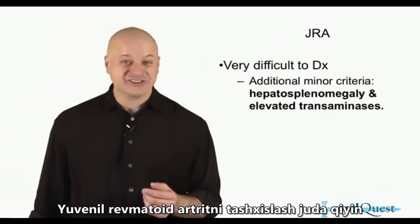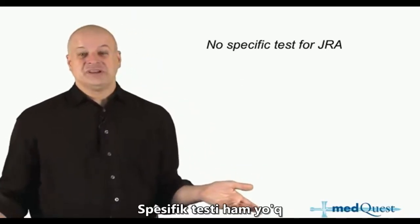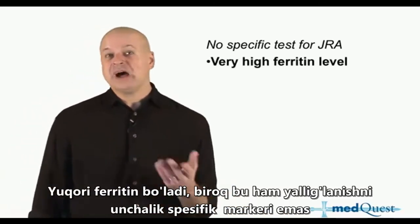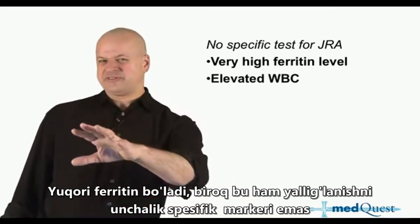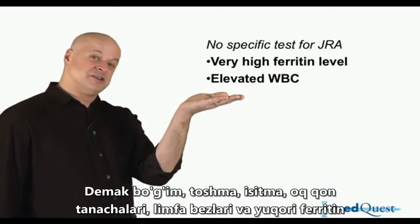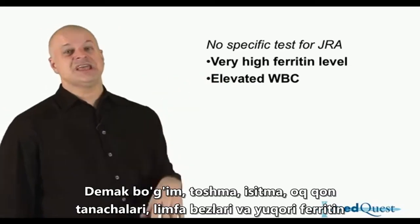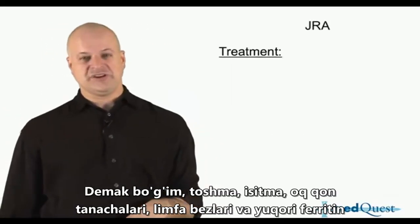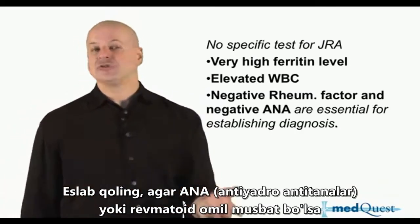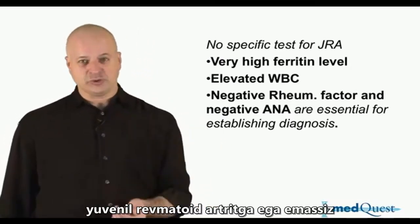JRA. It's very difficult to diagnose because big liver and spleen, that's not specific. Big liver and spleen. And there's no test. Yeah, you can have a high ferritin level, but even that's a sort of a non-specific marker of inflammation. The high white count, yeah. So you see the thing about JRA, you got to put it all together. Joint, rash, fever, white count, lymph nodes, and occasionally the very high ferritin level. Remember, if there's a positive ANA or rheumatoid factor, you're likely not going to call it JRA. That's part of the definition of the disorder.